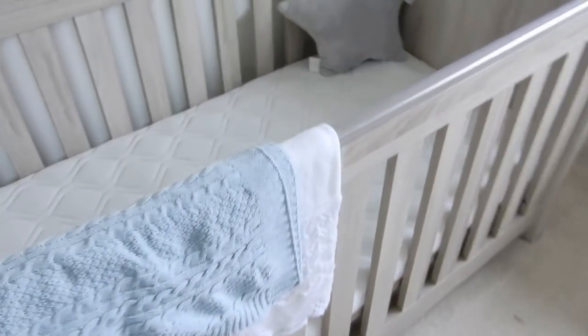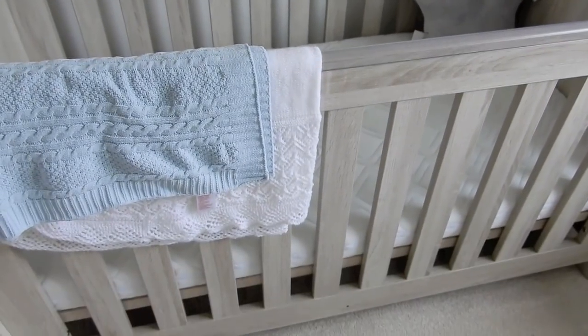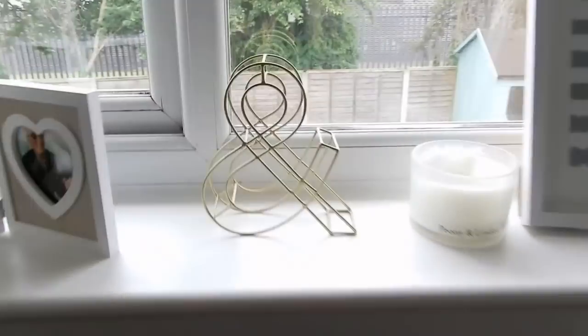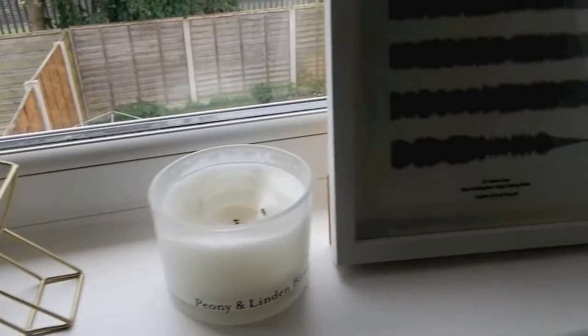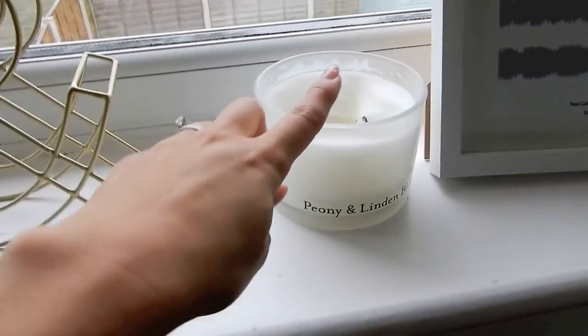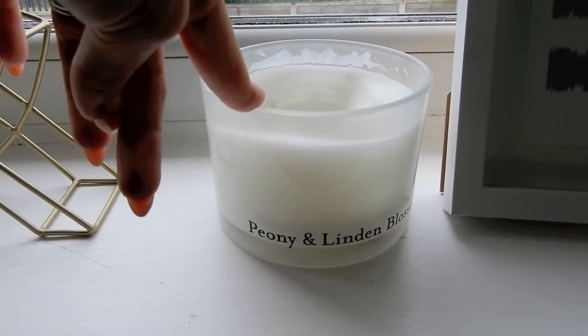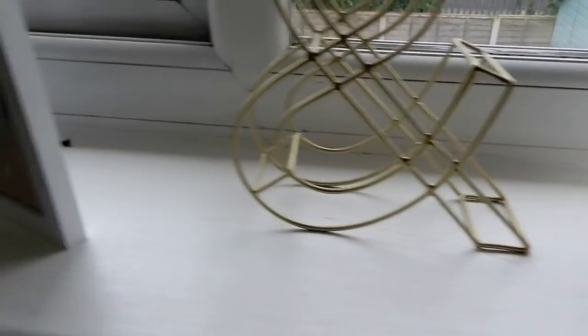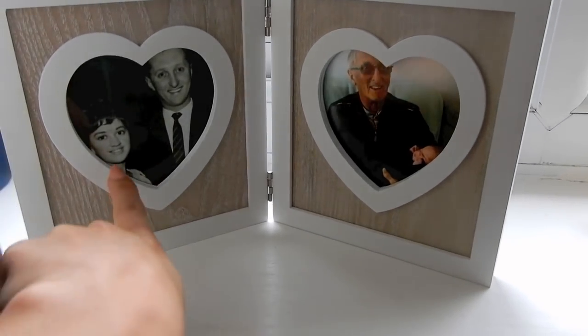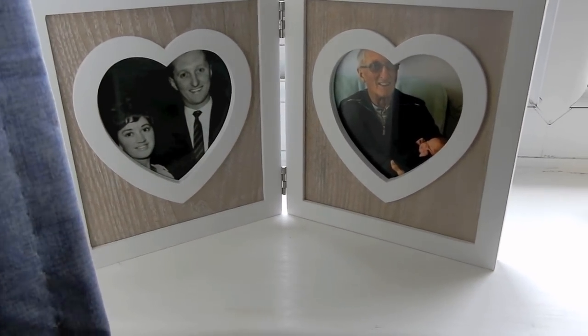His cot, he's not actually in his cot yet, he's still in our room because we're waiting until 6 months. These cute Sharon Montrose prints, which I really love, and over here we've got the ampersand from I Live a Bonus that I mentioned before, a print of our wedding song, Noel Gallagher, If I Had a Gun, from Not on the High Street, a candle that I actually used for meditation and hypnobirthing when I was pregnant with him, and some family pictures of my grandpa who recently passed away, and my nanny who passed away when I was younger. Just nice little touches like that.